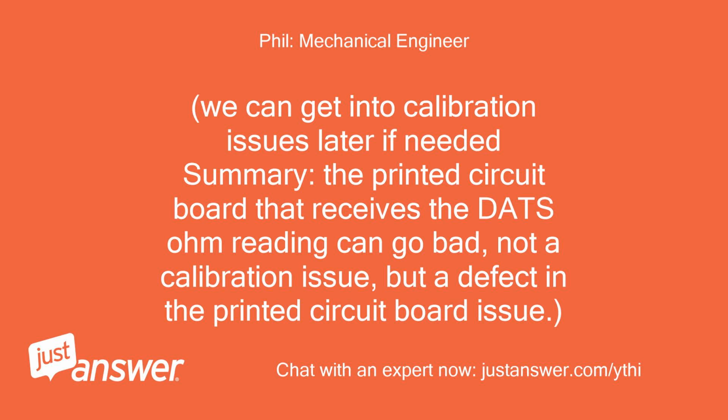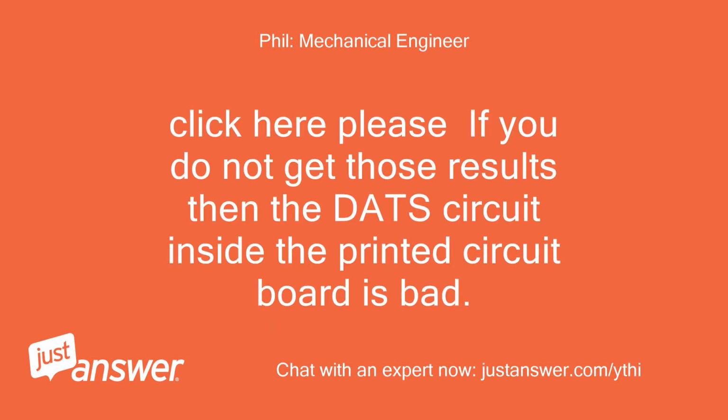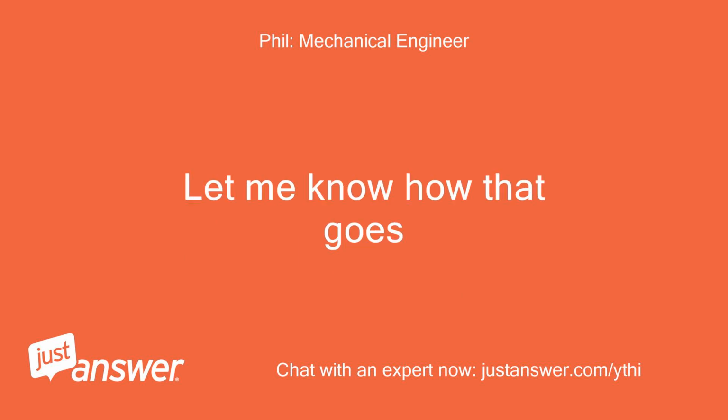Summary: the printed circuit board that receives the DATS ohm reading can go bad, not a calibration issue, but a defect in the printed circuit board. You can test the printed circuit board DATS circuit by inputting 10,000 and 20,000 ohms, just using two resistors, lightest duty you can find. The display should read 50F with the 20,000 ohm resistor attached and 77F with the 10,000 ohm resistor attached. If you do not get those results, then the DATS circuit inside the printed circuit board is bad. Let me know how that goes.